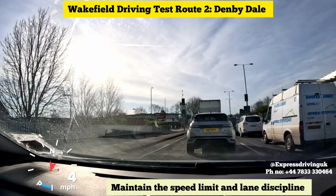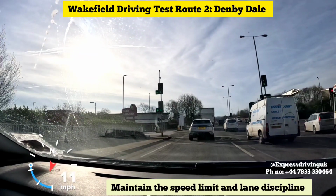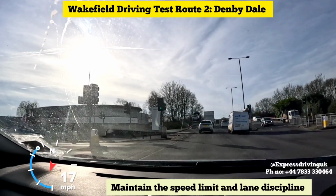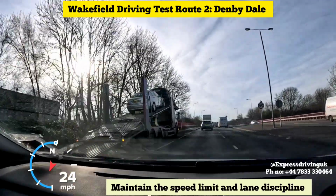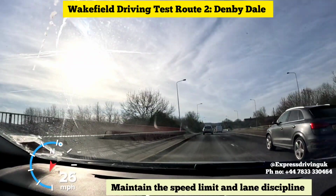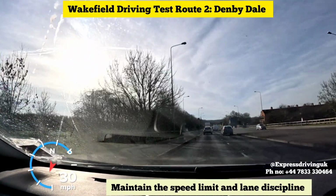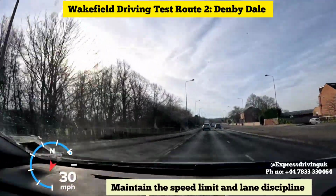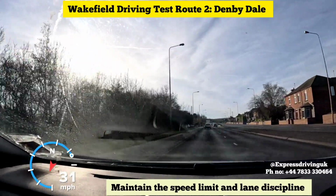Good bit of checks moving off. We're looking for what's behind us. Cyclists filtering through on both sides. So it's always a good practice to check your mirrors. Just before being back on the 40 limit change, what we're going to check. Well done, good bit of checks there. We're looking for anybody passing us on either side that might be too close to us. So checking our mirrors frequently, that's roughly about every 7 to 10 seconds on a straight road.